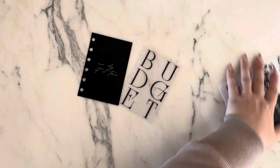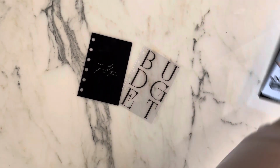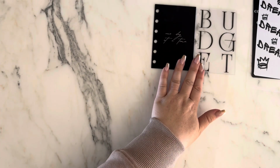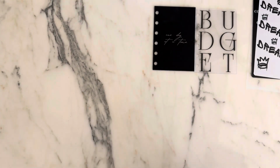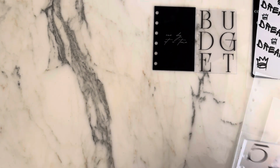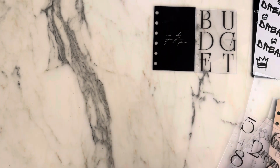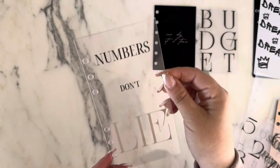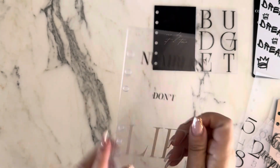And then for other dashboards, I'll move this stuff aside. We did come out with a few. Let me see. So this one's just a cute, fun, numbers don't lie. And they all have a plastic.